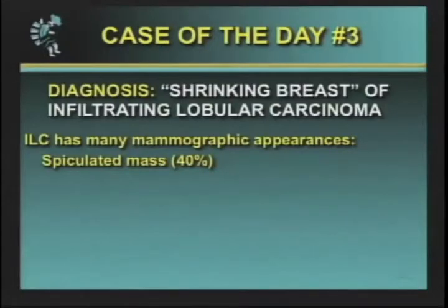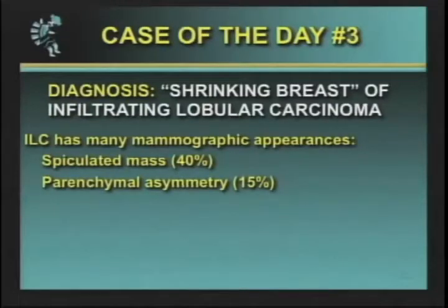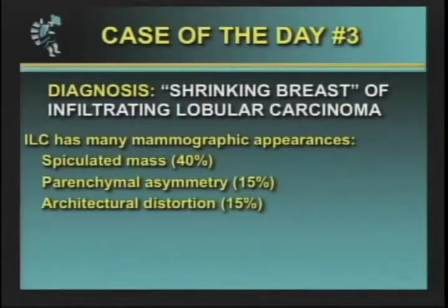About 40% of the time, it presents just like invasive ductal carcinoma as a spiculated mass. Only about 15% of the time it presents as kind of a vague parenchymal asymmetry, which drives us crazy, of course, because it really meets all those features that Richard describes as pretty much normal. The only thing we have to go on are the physical findings and the asymmetry involved.